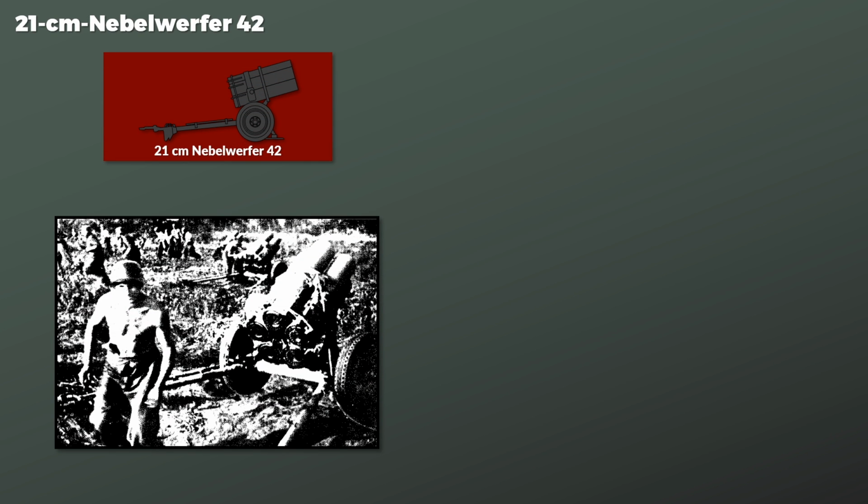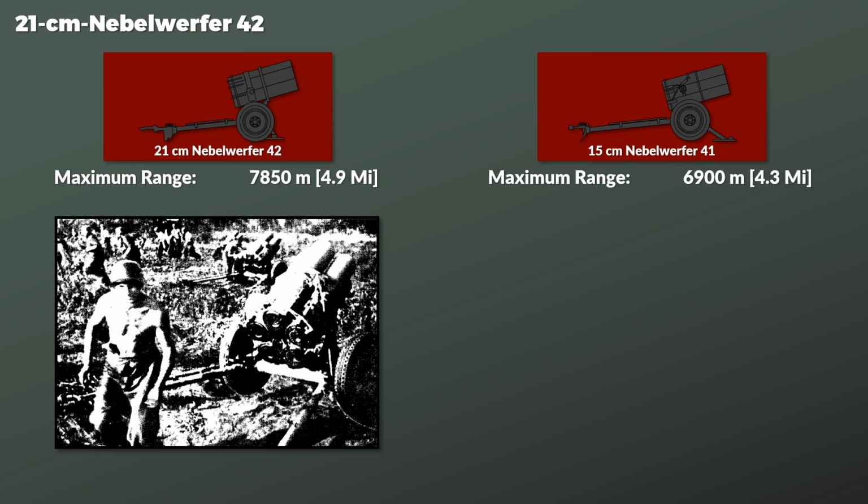This likely led to the 21 cm Nebelwerfer 42, which had a maximum range of 7850 meters, which was far more than the 28/32 cm one and even more than the 6900 of the 15 cm Nebelwerfer. It used the mount of the 15 cm Nebelwerfer, but it only had 5 tubes. Additionally, if insertion rails were used, it could also fire the 15 cm rocket as well. As such, it was a rather versatile weapon.